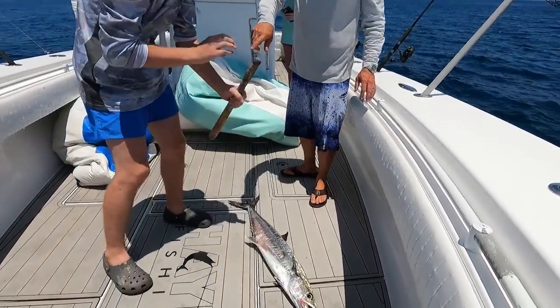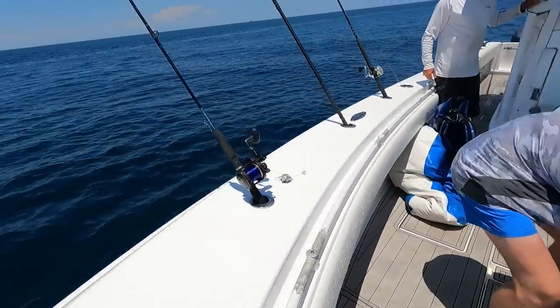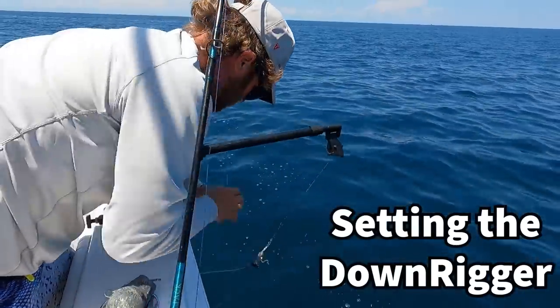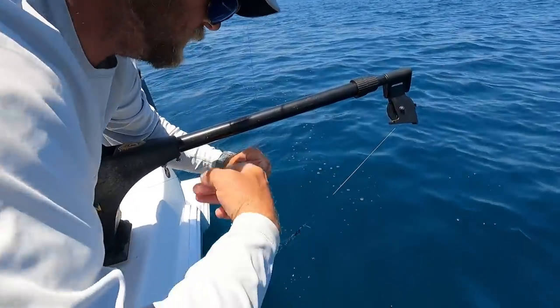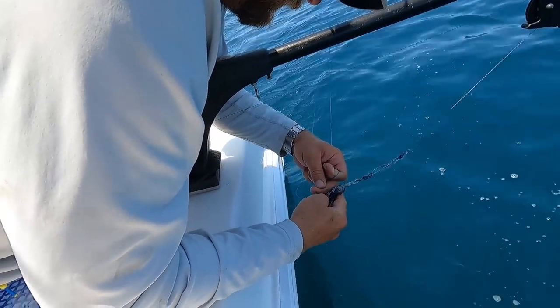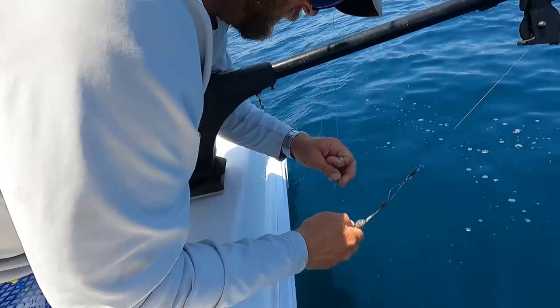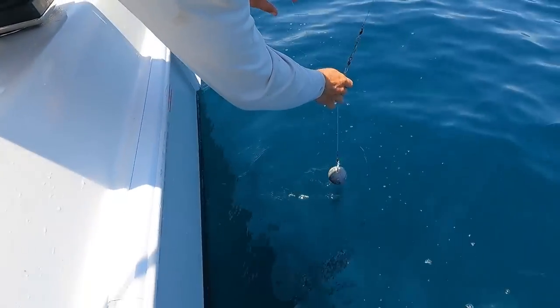All right, so now we dispatch the fish. We go night-night with a club. And that's it. All right, so let's set the downrigger. Make a nice loop there. It'll clip into that little line keeper. And what that does is, once the fish hits, it's going to pop off of that little keeper. 4 pound ball going down.